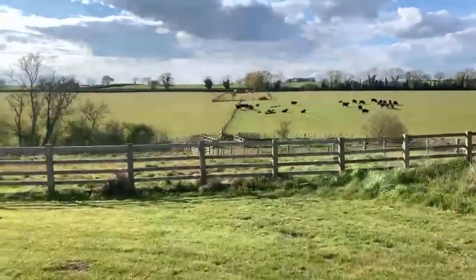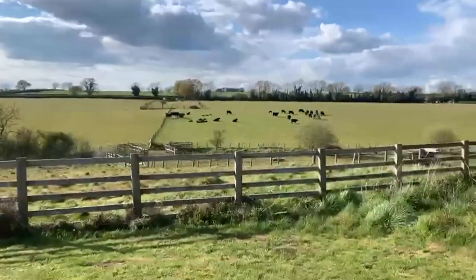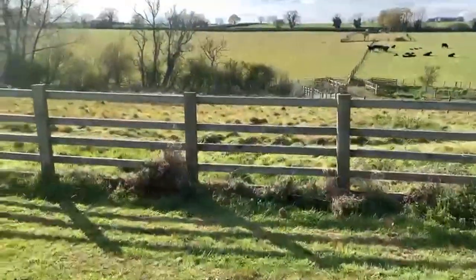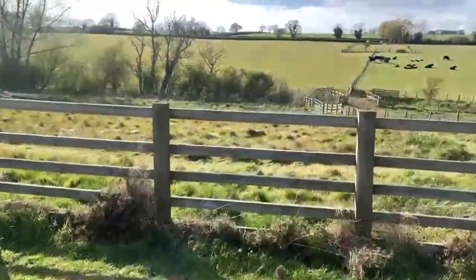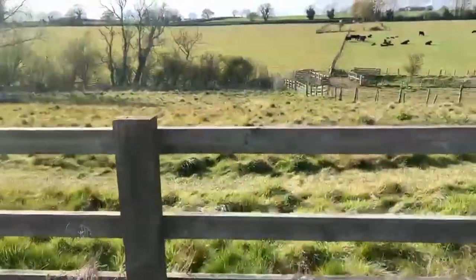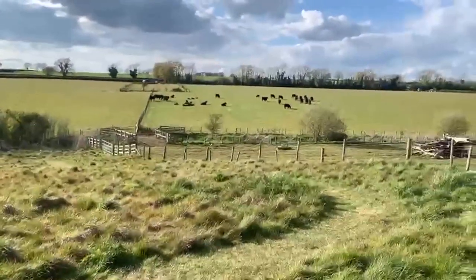There's a calf sitting down, yep, laying down. And just here, that's fenced off, this bit is for dogs. Dog walking, isn't it? So they can let dogs off. And there's the cows.